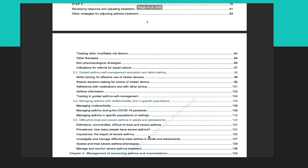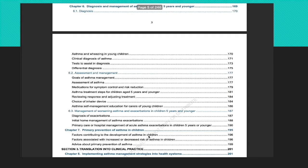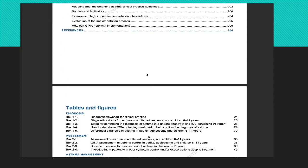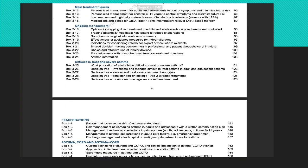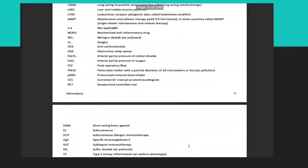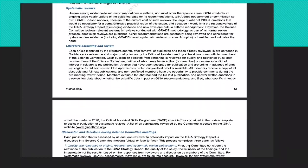What is helpful is that they have really tried to answer the questions and the problems that are faced in general practice leading to asthma management, and they've also given future directions. They've talked about something that is going to come new, so we are expecting more documents from the GINA committee.